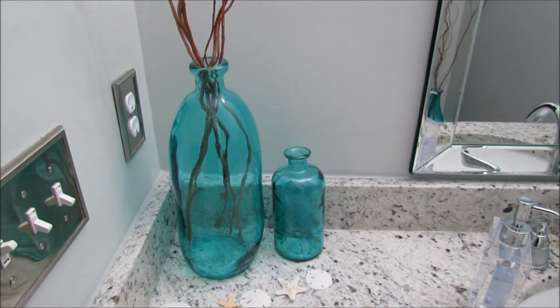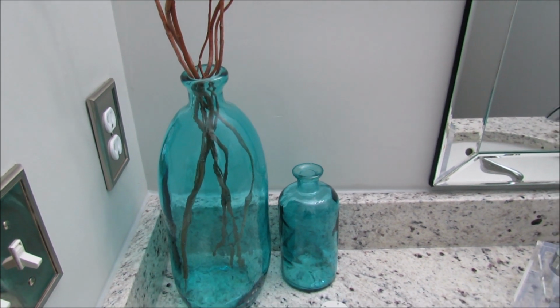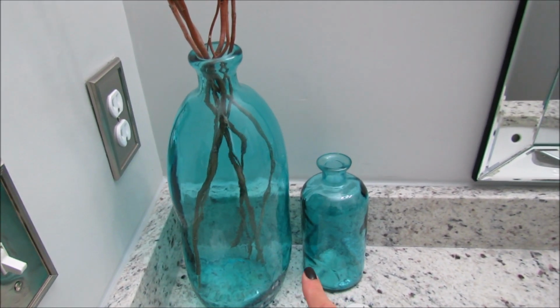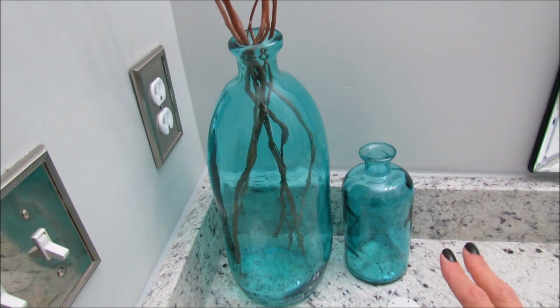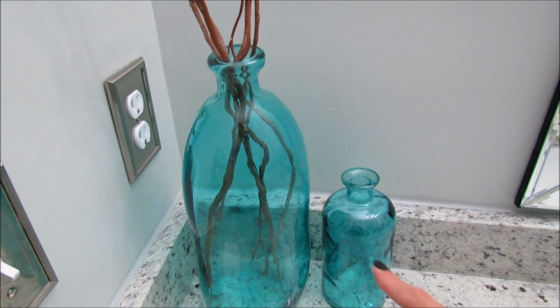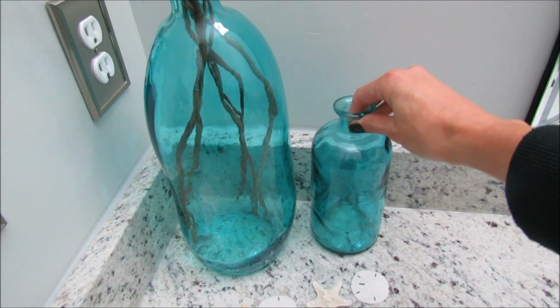So since we have a lot of blue in our home, and I wanted everything to kind of coordinate since this is right outside the living room and everything, I got some blue glass vases. I got these a couple different places like Home Goods and Marshall's, TJ Maxx. They kind of sell all of the same thing. So I have this larger one and this one.